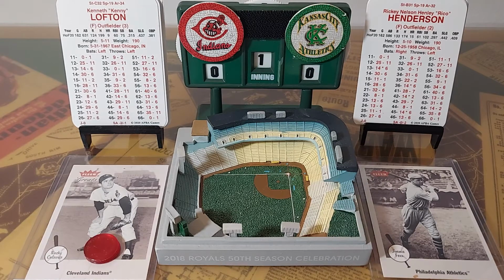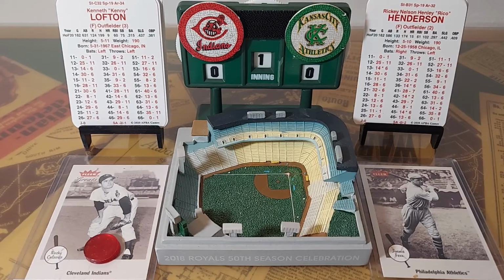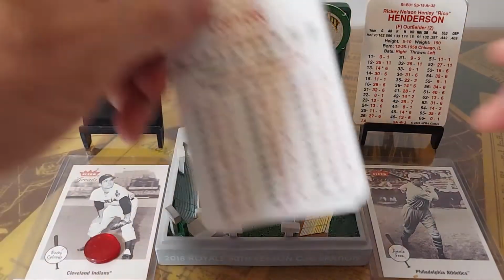Game number 11 from the Hall of Fame Series Original Franchise Teams Tournament. Single elimination. Today's game is the Cleveland Indians at the Philadelphia, Kansas City, Oakland Athletics, and this game is being played at 22nd and Brooklyn in Kansas City at the old Municipal Stadium. Here are your starting lineups for today's game.